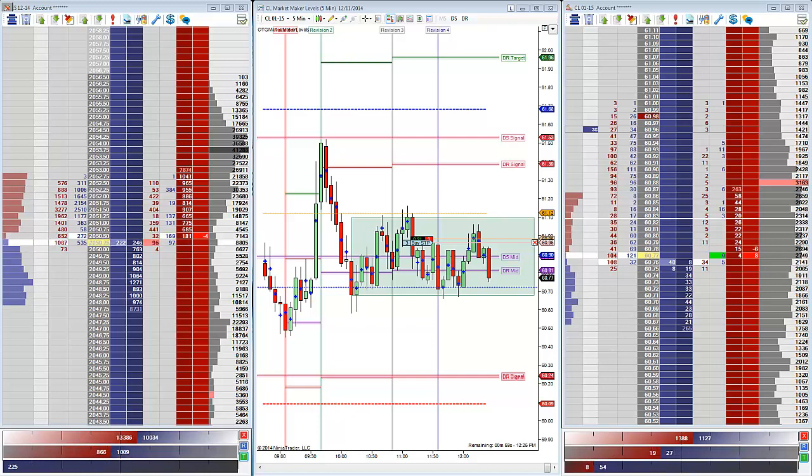41 backfilling at 76. It's going to take some sellers to come in and overrun that area. You've had 116 hit the bid at 76 now. 60 backfilling longs at 76. Stop me if you've heard that before. 76 is the area we can't get through.